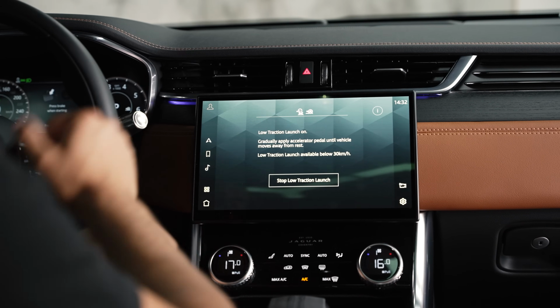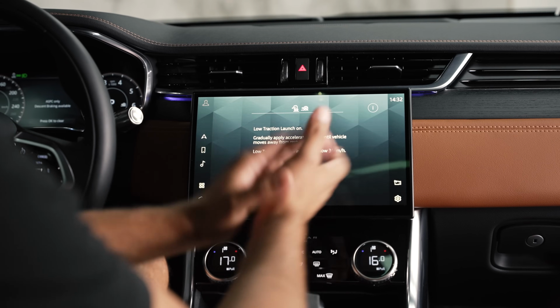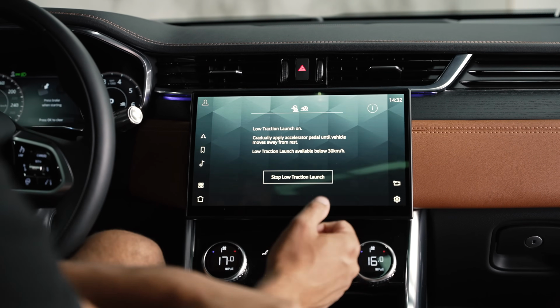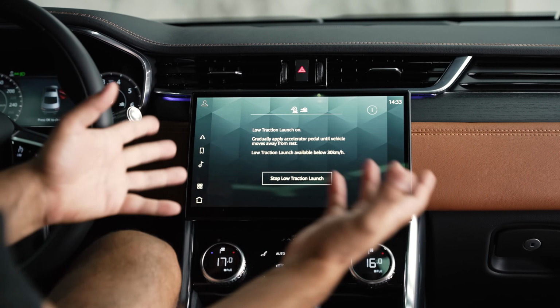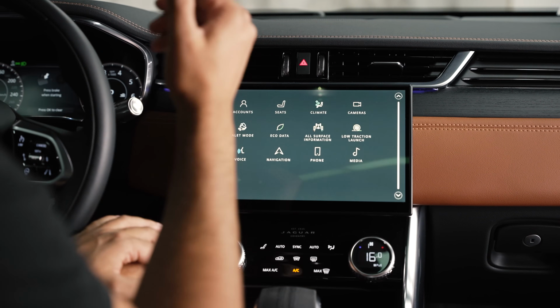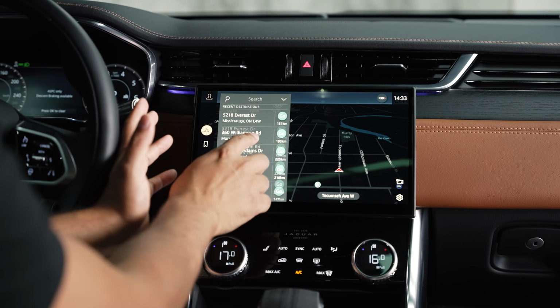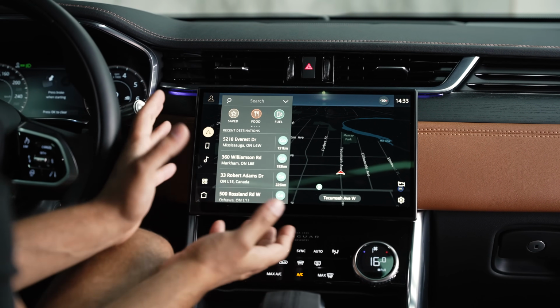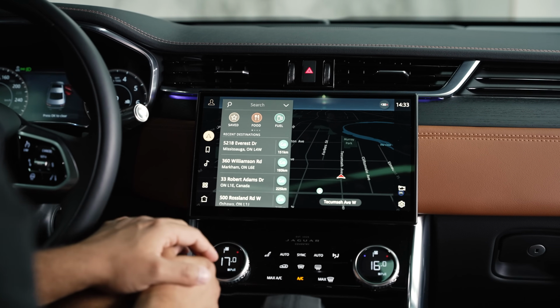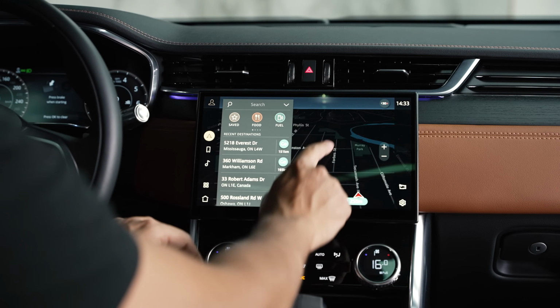So it gradually applies accelerator pedal until the vehicle moves away from rest. This is not your typical launch that we normally see. This is low traction launch. So it gave you launch, but not launch control. It's the reverse. Next up is voice and then navigation. But I want to show you navigation only because of how nicely and clean this layout is. It's just very clean. I like the colors they've used, and pretty straightforward stuff. As far as how fast it is, well, there you see my finger go up and down, left and right.